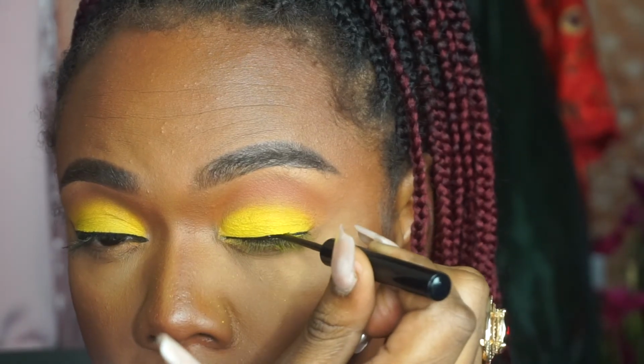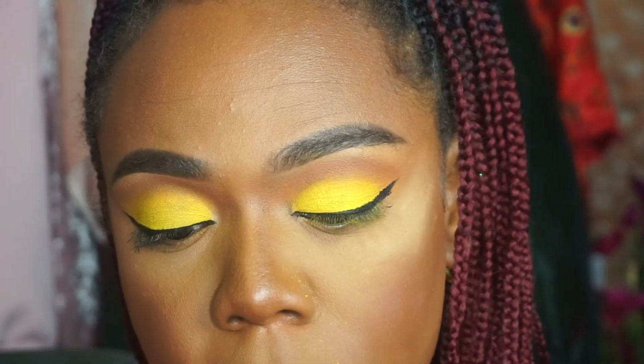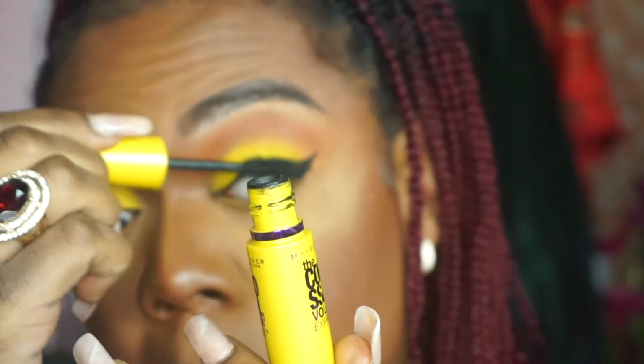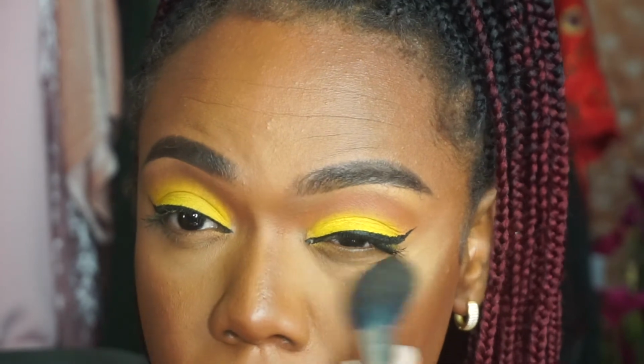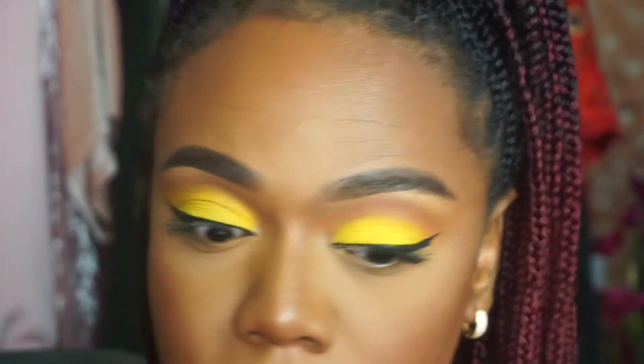Now I'm going to take my NYX Matte Liquid Liner and the Colossal Mascara by Maybelline. And I'm so into not putting anything at the bottom lash line anymore, because I don't wanna. Alright guys, so I'm going to put my lashes on, and then we're going to come back and finish the look.